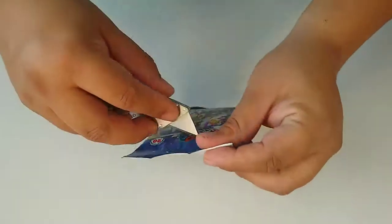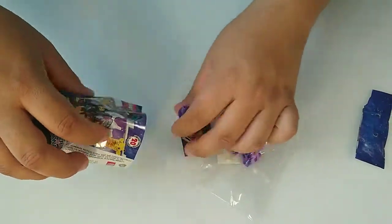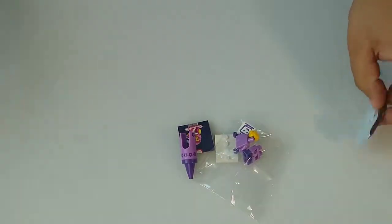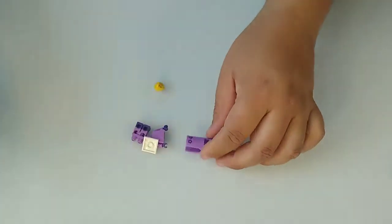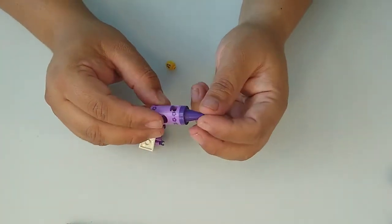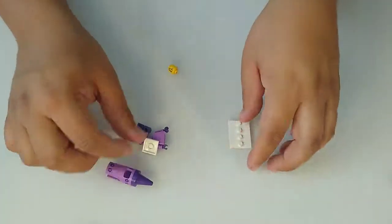What could this be? Oh, Crayon Girl. Something else in there. She comes in, of course, like usual, a little bag. She's the easiest to find. Just similar to the little firecracker guy or the rocket guy, just look for the little tip. It actually looks very similar, the same mold they use, just changing the color.